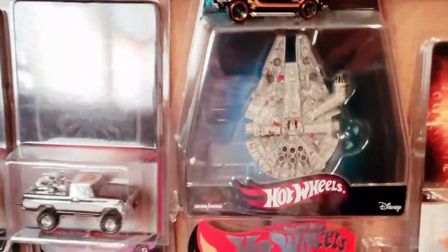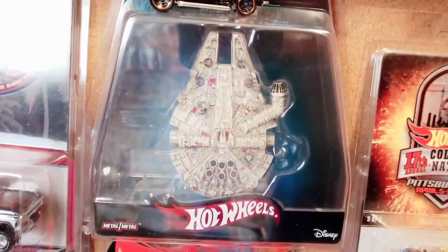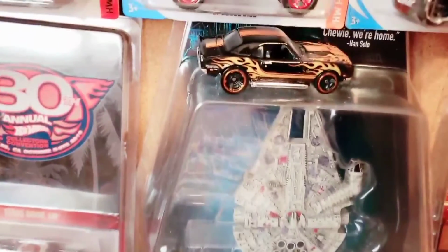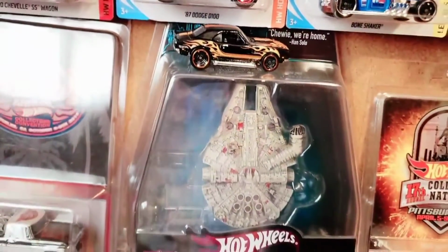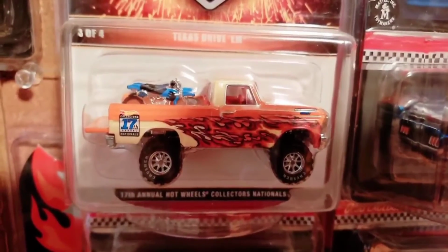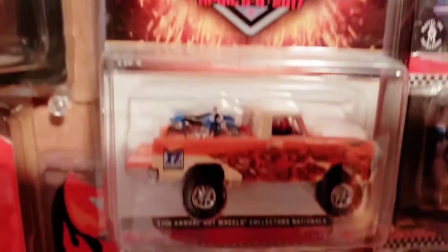These cars you're going to see now are Redline Club cars, starting with this Millennium Falcon. It was a Redline Club exclusive deluxe. I liked it, so I picked it up for my collection. And that's actually a 69 Copo Camaro in black that was exclusive to a 10-pack. And continuing along the display here, we see a Texas Drive 'em convention car. It's from the 2017 Collectors National Convention in Pittsburgh.